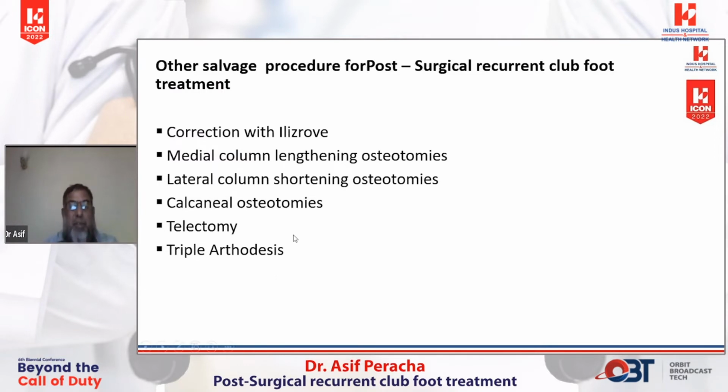The other bony procedure is that there's a shortening of the medial side and lengthening on the lateral side. So we can do some procedures for the medial column lengthening osteotomies. This depends on the CORA. And you can go for the lateral column shortening osteotomies. You can go for the calcaneal osteotomies for the correction of varus or valgus. Or sometimes you can go for the talectomy, especially in the syndromic foot and very stiff foot, and you can even end up with the triple arthrodesis.